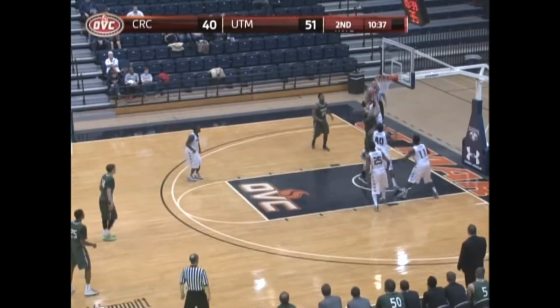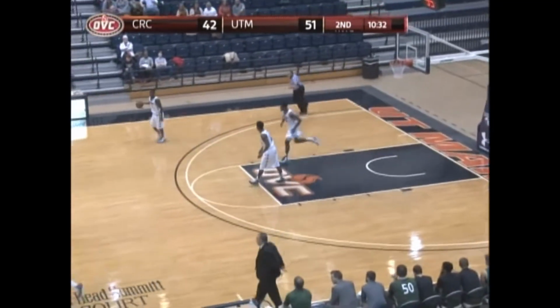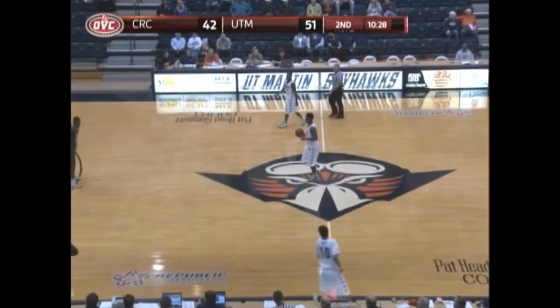Cooper fires it up. Missed it. Rebound tip. Back in. It's Skylar Guess who scores. One thing you can't teach is size, and utilizing it to the max right there was Skylar Guess.